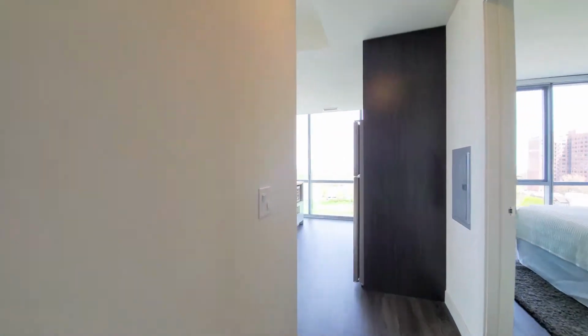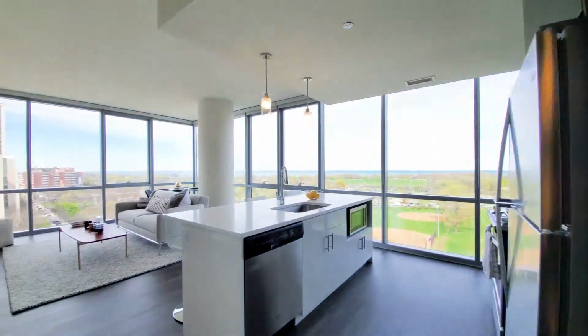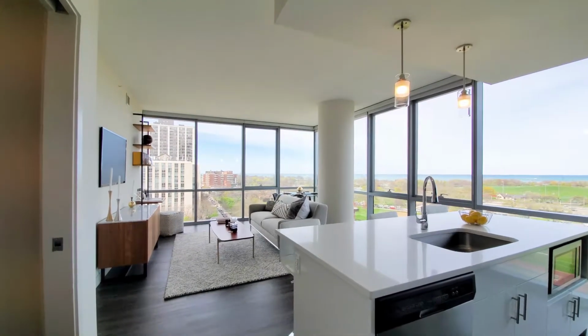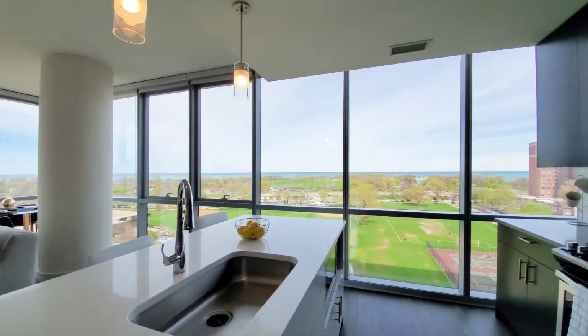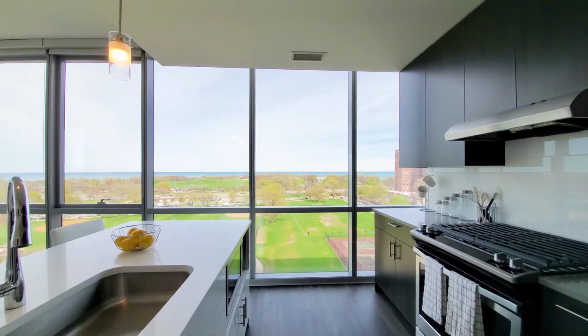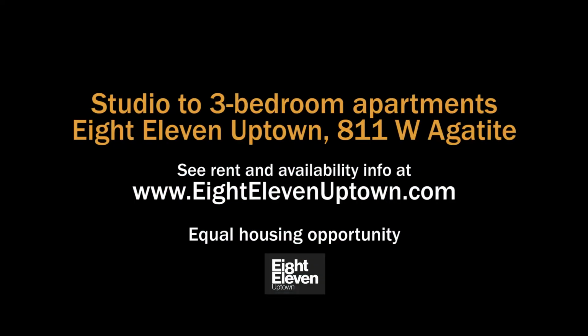Continuing back into the unit, it's a great room, great building, everything new here. You really have to have 811 Uptown on your must-see list. Head to the building's website to see floor plans and near real-time rent and availability info.